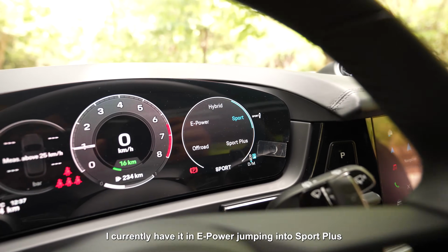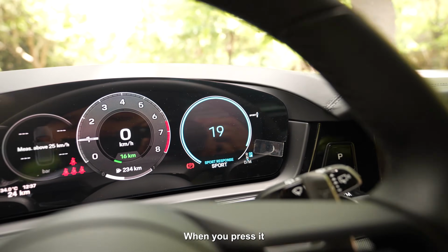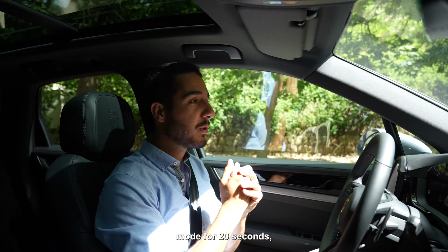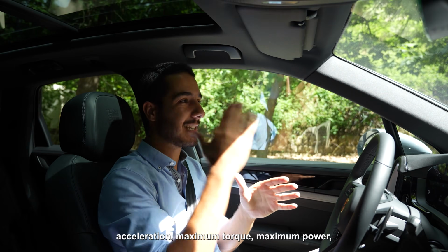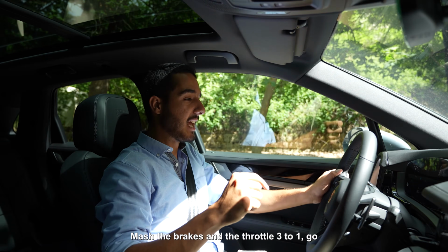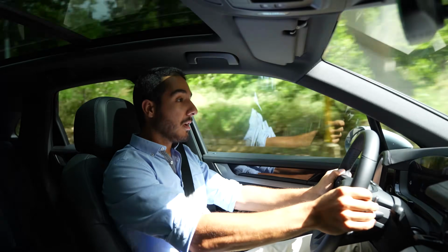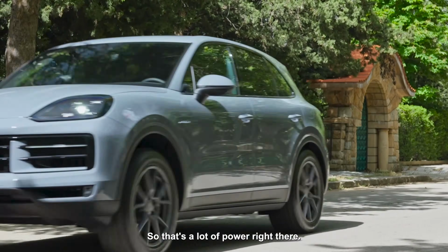I currently have it in e-power, jumping into Sport Plus, and then there's this button on the drive mode. When you press it, it's going to go into this overboost mode for 20 seconds, where you get maximum acceleration, maximum torque, maximum power. And it feels as energetic as you'd expect. Mash the brakes and the throttle. 3, 2, 1, go. And that's it. All right, so that's a lot of power right there.